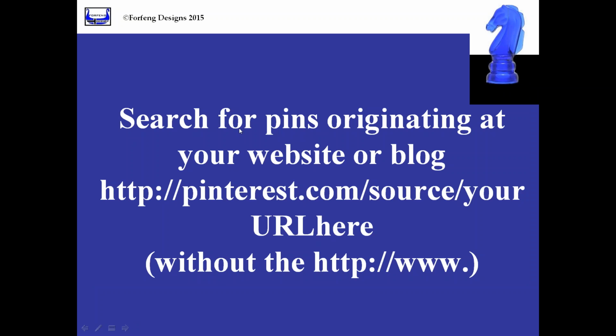Now this is neat: you can also search for pins that are originating on your website or blog. And I can send this around later on if people want to, or they can review this. But you're going to want to put in the HTTP pinterest.com/source and then / your URL here. So it would be source / like lake-to-lake.com, for example. Just make sure that you don't put in the www and what goes before it.